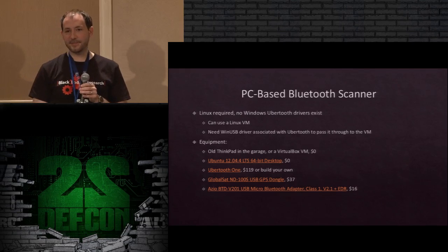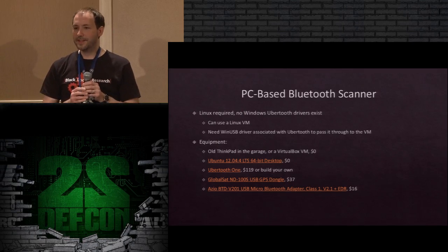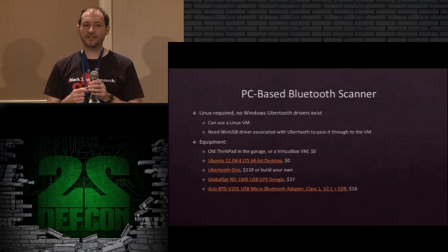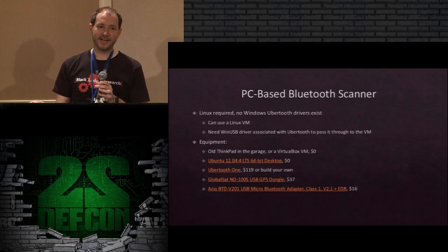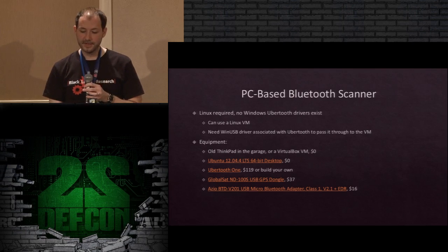Have to use Linux because there are no Windows Ubertooth drivers. You could use a Linux VM. The problem is that Windows will not pass a USB device with no driver to the VM. So you actually have to get a copy of a driver called WinUSB, which is just generic Windows USB support, and associate that driver with the Ubertooth, and then pass that into your VM, and it works.